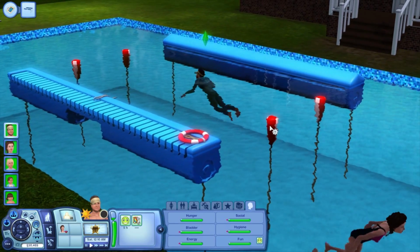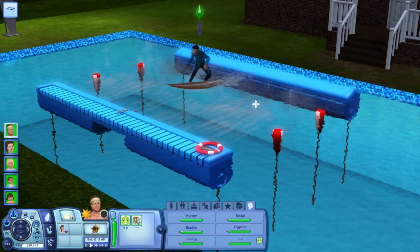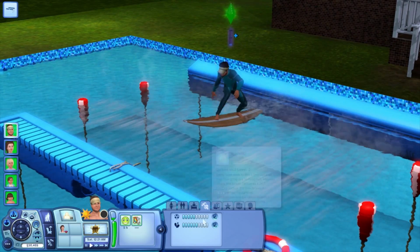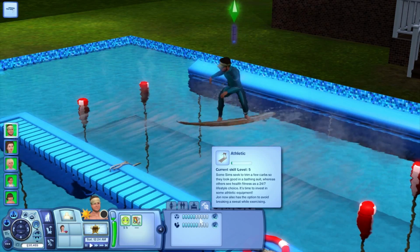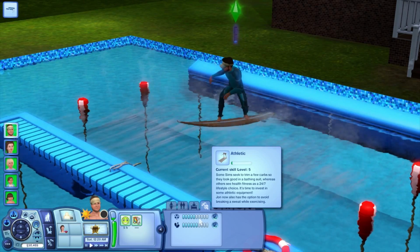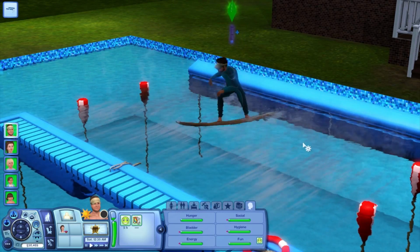I actually like these wave machines. I remember at the Darien Lake Water Park, there we go. So I think that surfing is a hidden skill, so I'm gonna take a guess that this is in fact his athletic skill going up. Let's see. If you mouse over it, it kind of shows you if it's going up, and it looks like... I'm gonna need a second. Yes, it's going up.